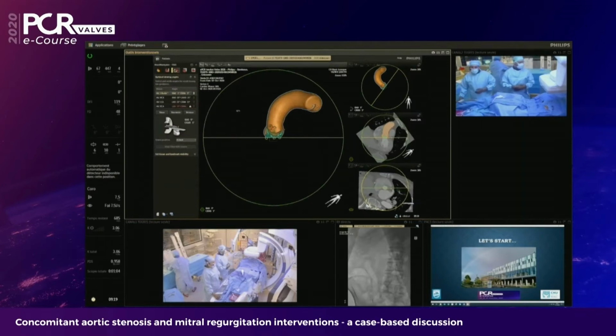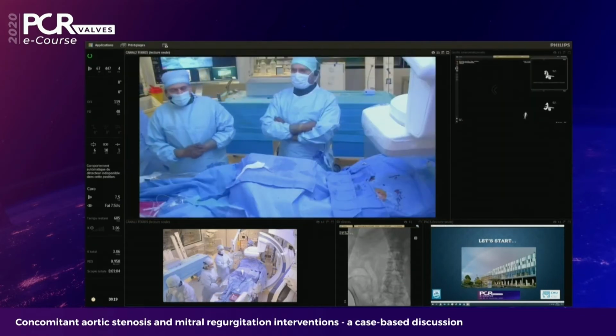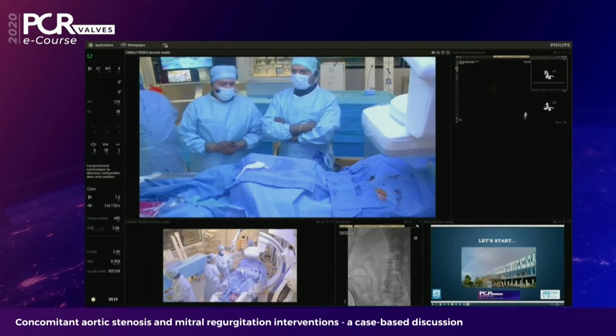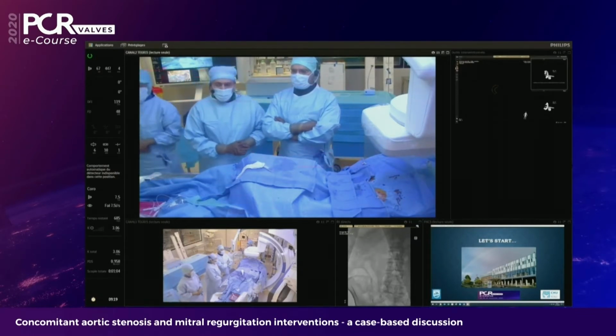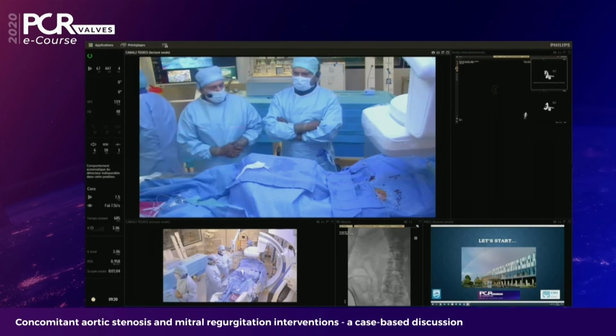You can plan the different C-arm orientation, but what we can do is a fusion with the fluoroscopy, and it will help us to choose the good C-arm orientation for the deployment of the valve, as we will show you. So before starting the procedure, Thomas inserted a sheath in the left radial artery and the left femoral artery, and one more in the right venous access for the Microclip in the second part of the procedure.